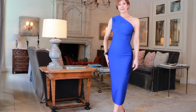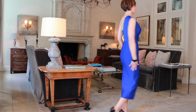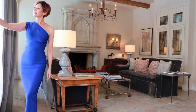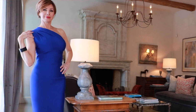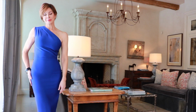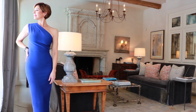The only thing that I would do to this dress is probably add a slit up the back just for easier movement. I think it could use that, but again, that's a quick alteration. Polyester, 95% poly, 5% spandex, so it's got some really good stretch to it. Comes in small, medium, and large. Now I did check that it is sold out in royal blue, but it does come in other colors. It comes in blue, black, and turquoise.